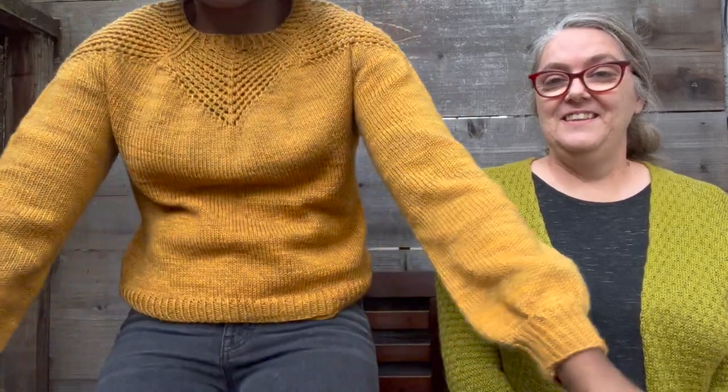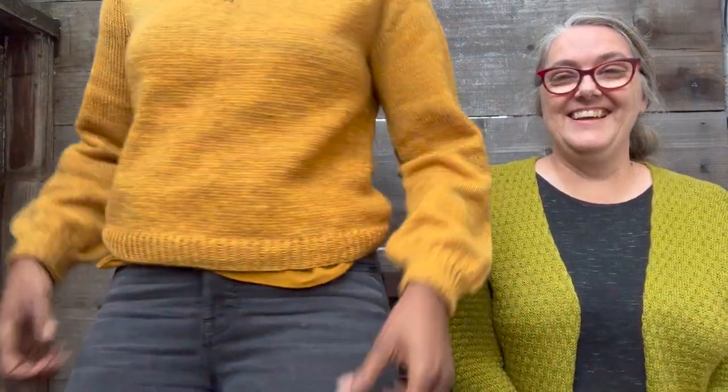Oh, so I knitted on US 6 needles. It was just a fun knit and it flew by. I'll let you all see it. I have a mustard shirt on underneath, my favorite color. The fit is perfect. I realized that I like a little bit of positive ease. It's just more comfortable. There's air to breathe. I've worn it one other time.